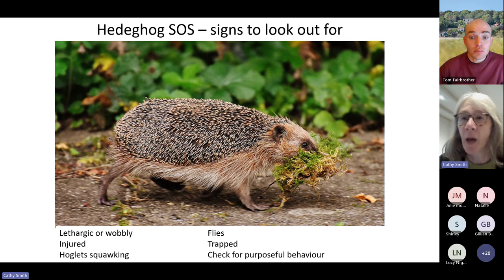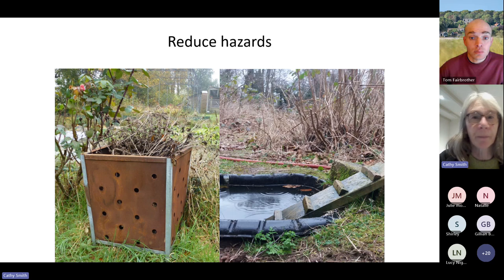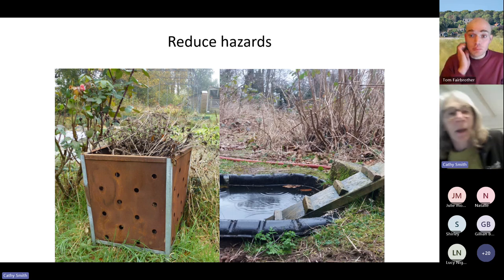And you're looking for purposeful behaviour. So this picture, the hedgehog is quite purposeful. So it doesn't need rescuing. If you're at all concerned, then phone the helpline for the British Hedgehog Preservation Society, and Suffolk Wildlife Trust also suggest Suffolk Prickles are very good. And they've got a network of other hedgehog rescue people.